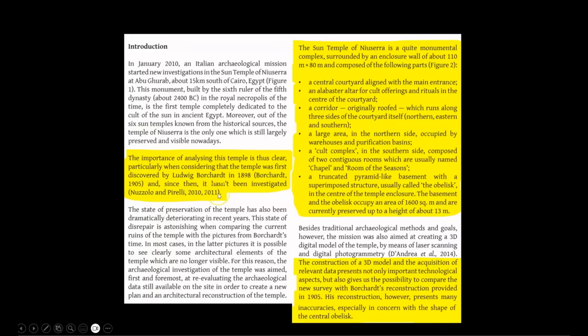The importance of analyzing this temple is thus clear, particularly when considering that the temple was first discovered by Ludwig Borchardt in 1898, and since then, it hasn't been investigated. Also relevant and mentioned within this study is the fact that Borchardt's excavation of Abu Ghraib was one of his first ever archaeological projects.